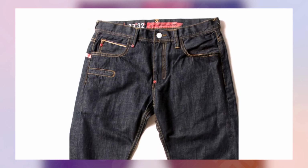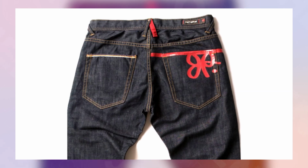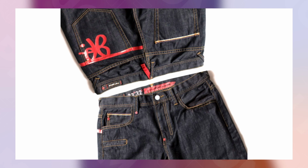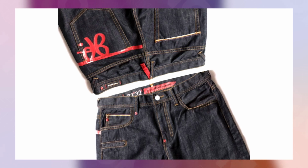It has a custom cell phone pocket, and in the back pockets it has a selvage edge. On one of the back pockets, the right back pocket, there's an almost industrial, very thick coated screen print of a JP butterfly logo.